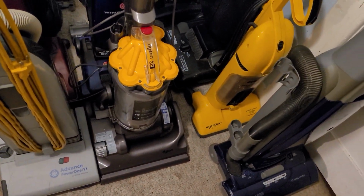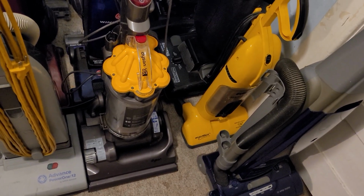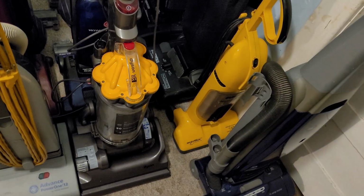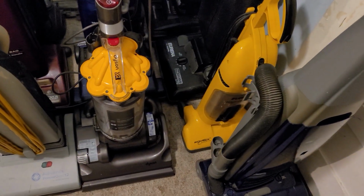Dyson DC33, one of two. Now that I have the blue one, and the blue one's in good shape, this one I'll probably sell. It's funny, the blue one's a 2018, so it's the very last DC33 they made. This one's a 2010, so it's their very first DC33 they ever made.